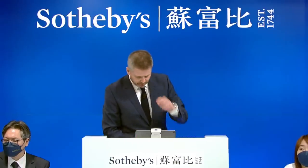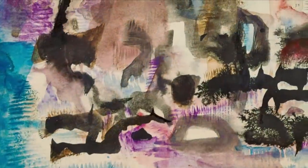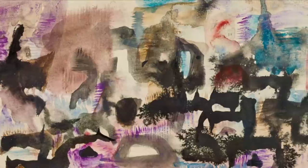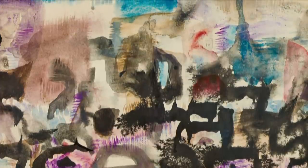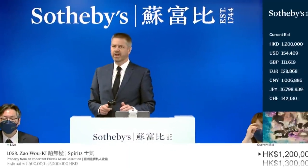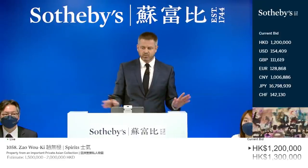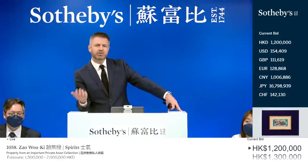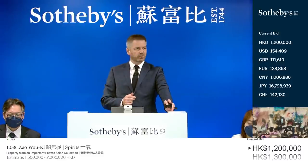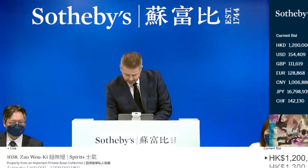1058 is next. Move back to Zao Wou-Ki, watercolor on paper, 1956. I can start the bidding here at $1 million, $1,000,002 now. At $1,200,000. Holding here at $1,000,002. Any advance at $1,000,002? Last chance at $1,200,000. $1,000,002 it is, and that was unsold.